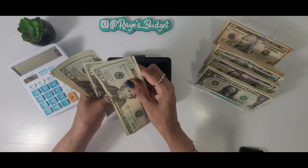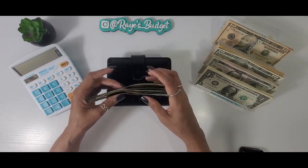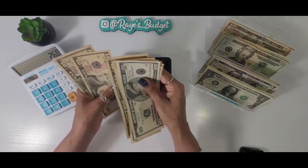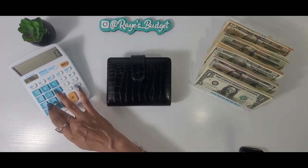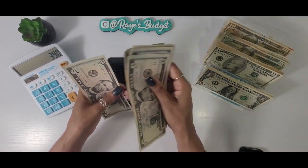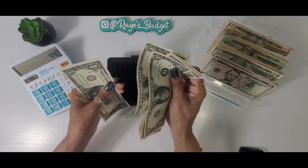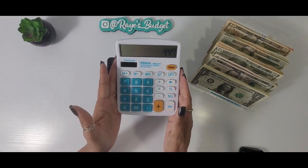We're going to go ahead and count this amount right here, but this right here, guys, is $43. Now we have 20, 40, 60, 80, 20, 40, 60, 80, 20, 40, 60. Now that is 260. 10, 20, 30, 40, 50, 60, 70, 80, 90, 10, 20, 30, 130. 5, 10, 15, 20, 25, 30, 35, 40, 45, 50. And lastly, 1, 2, 3, 4, 5, 6, 7. 7 in ones. For a total of $447.